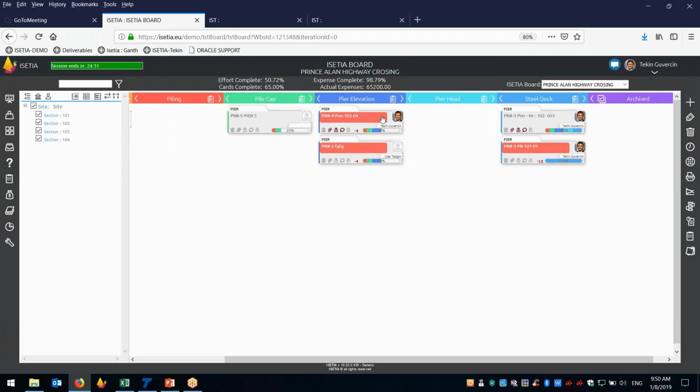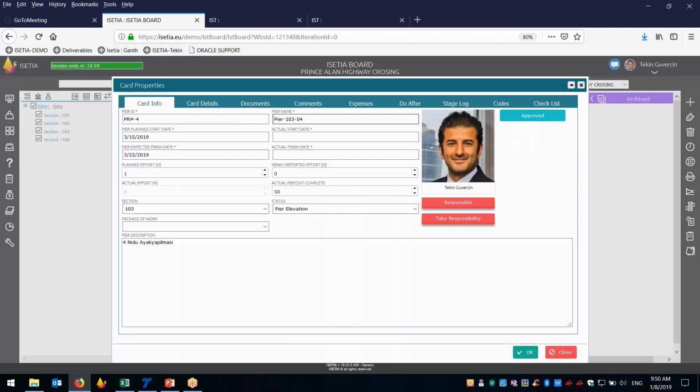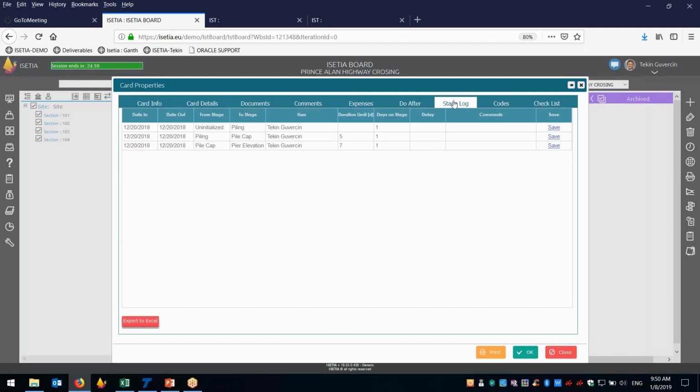And this is red. The reason why it is red is that there is a delay on this stage, 4 days. Because in each stage, we can also edit the duration of the stage, so when we go to the stage log, we can also keep the history of these activities. It means that this activity, on 20 December 2018, was created by check-in and moved from unitialized to piling, and it stayed 1 day only in the piling activities.